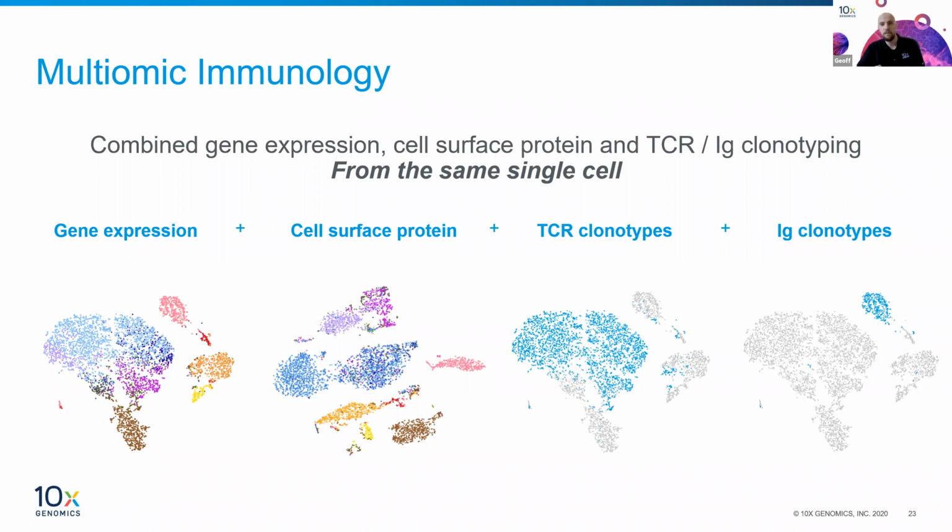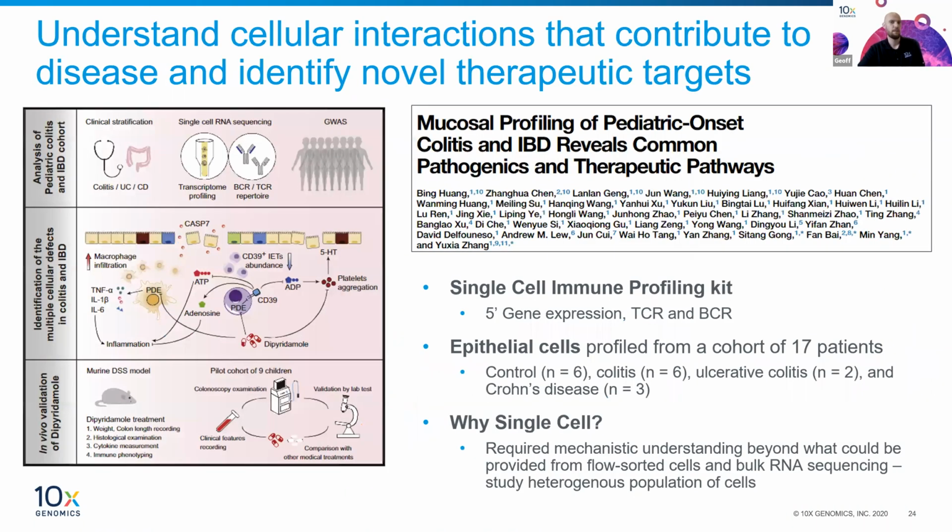So just like our single cell gene expression kit, single cell immune profiling has also been used across a variety of different applications out there in the literature. For today, I just took a quick snapshot of a paper that I thought was really relevant again to the audience today. In this paper, which is entitled Mucosal Profiling of Pediatric Onset Colitis and IBD Reveals Common Pathogenic and Therapeutic Pathways, the authors used the Chromium single cell immune profiling solution to understand cellular interactions that contribute to disease and identify novel therapeutic targets to answer their question of what cell types are responsible for disease, essentially.